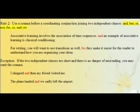Rule 2. Use a comma before a coordinating conjunction joining two independent clauses. And, but, or, nor, for, so, and yet. Associative learning involves the association of time sequences, and an example of associative learning is classical conditioning. For writing, you will want to use transitions as well, for they make it easier for the reader to understand how you are organizing your ideas.